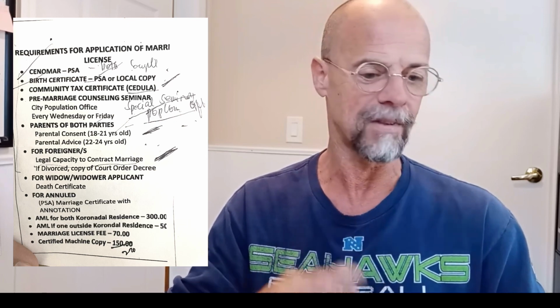So then the cost for us in Koronadal, it could be different in different cities, different provinces. The application for the marriage license for both, if both are Koronadal residents, is 300 pesos. If one's outside of Koronadal residence, which I am, then it's 500 pesos. The marriage license fee is 70 pesos, and then certified machine copy is 150 pesos. So, hope that helps.